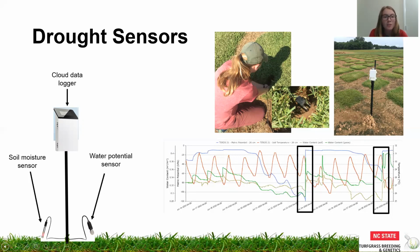To do this, we've installed a soil moisture sensor and a water potential sensor, both hooked up to a cloud data logger. An example of this output is shown on the bottom of the screen in the graph. Along the x-axis is time, and there are a couple of y-axes showing things like water content, temperature, and matrix potential. So I'll draw your attention to the black box.